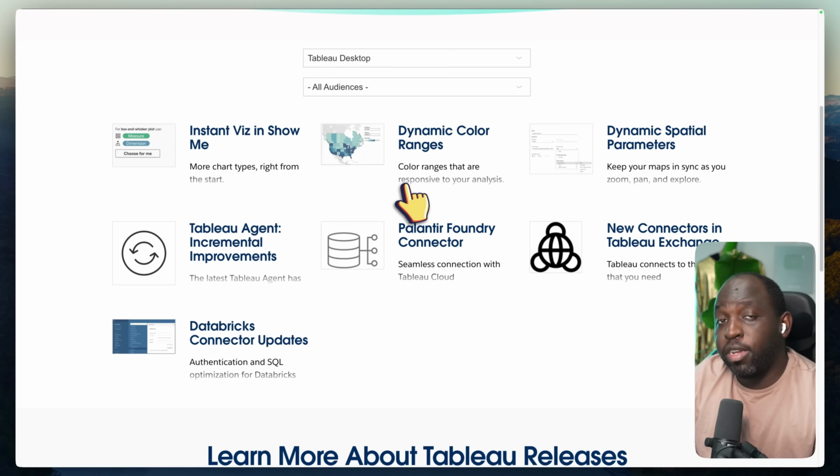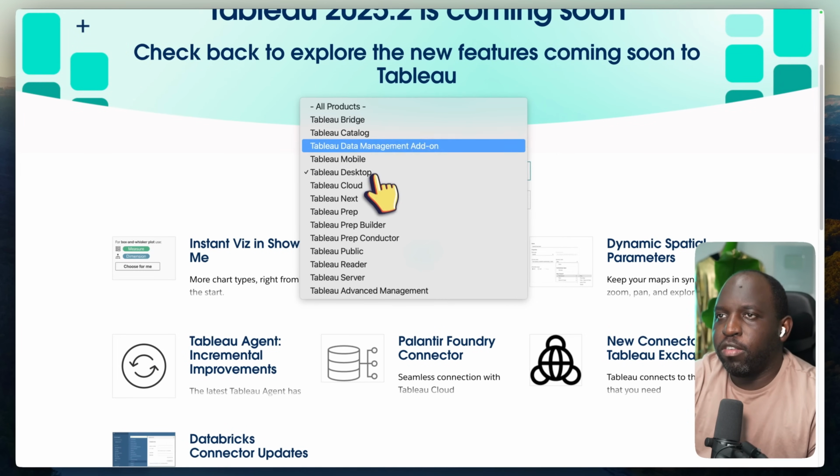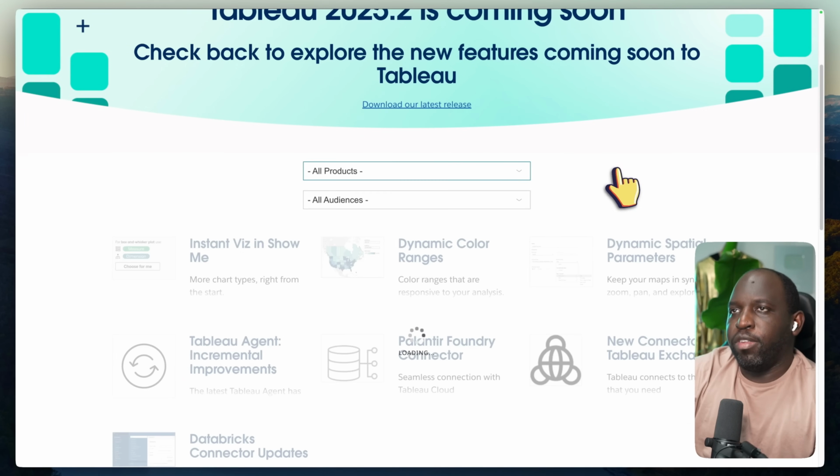To be fair, dynamic color ranges, color is a very important part of Tableau, so getting that ability to have dynamic color ranges, have the context of the color change depending on what you select, that's going to be quite good. So let's remove that filter.